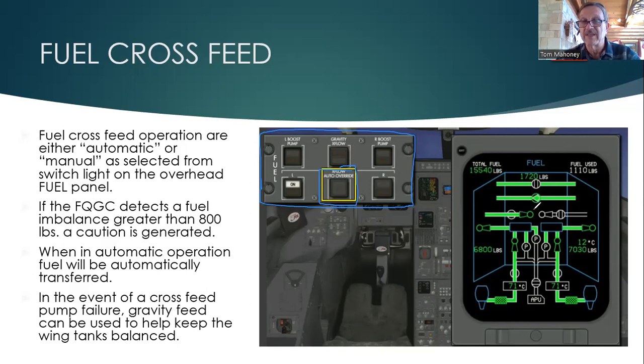So let's take a look at this and see what it's actually doing. As you can see, we have on the fuel synoptics page, well, it would actually be up here. You can see that we have an arrow here, and it's actually pushing fuel in automatic mode in this direction from this wing tank. So it would be pushing fuel from that wing to the other side.